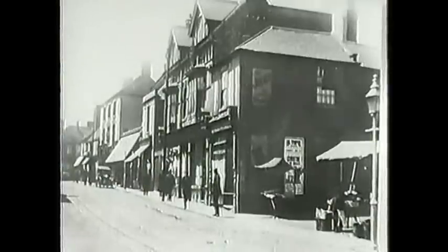A more modern view of Farquhar's shop. Note that the old lamp over the window has gone. The Black Horse pub yard lies behind the gates. The gap left when the shop was demolished is still there today.